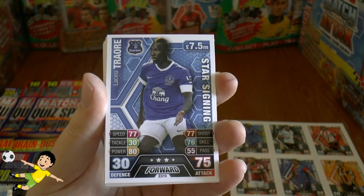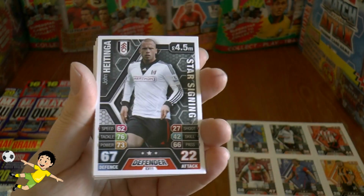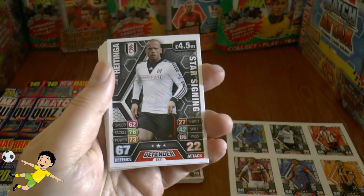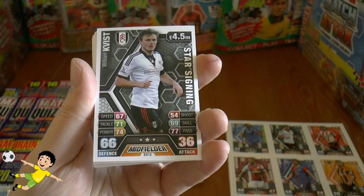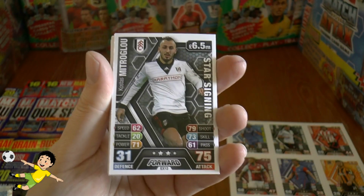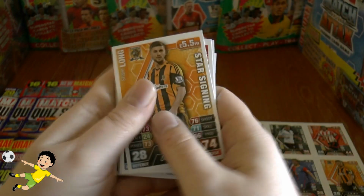Traore, EX10, 75 in attack. Then you have the former Everton centre back and now Fulham, Heitinga, I think he joined on a free transfer, EX11, followed by William Kvist, EX12. And then the big money flop, there he is, Mitroglou, Greek striker, EX13. Let's hope he can do a lot better for Fulham.